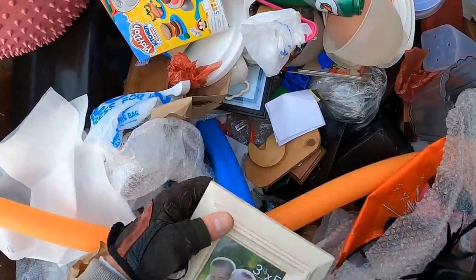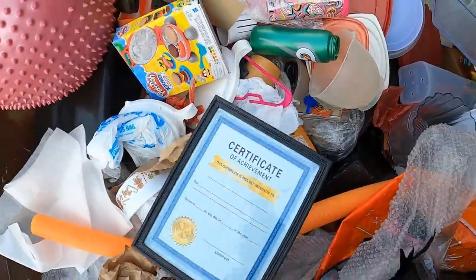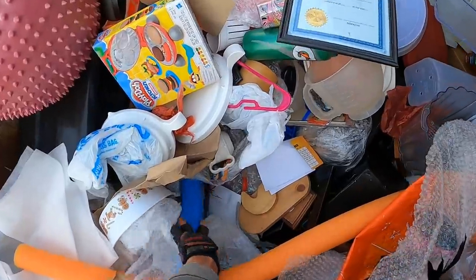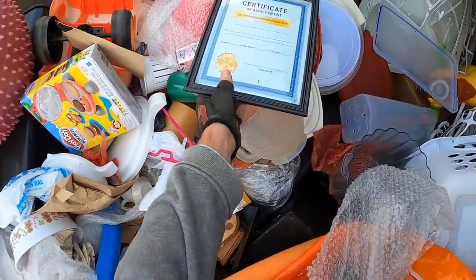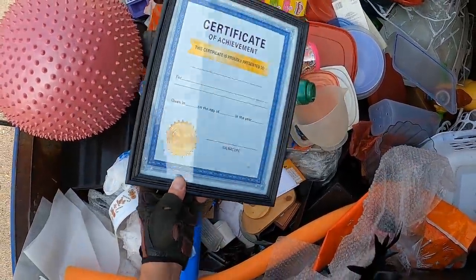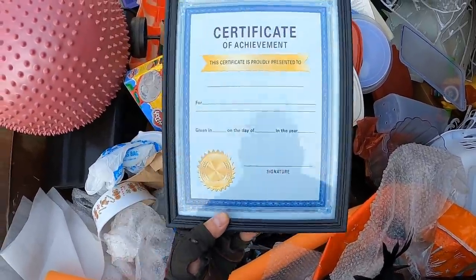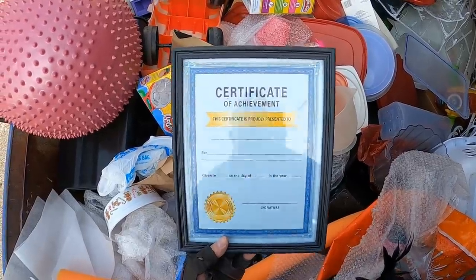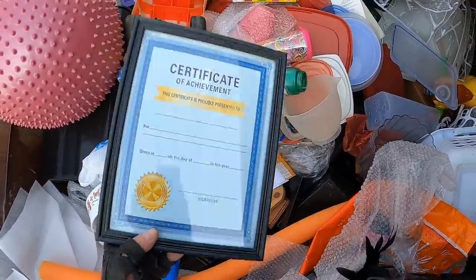Nice little picture frames. We might have to hold on to that. That might be an award for like a best sniglet, runner up best sniglet or something. What do you think?